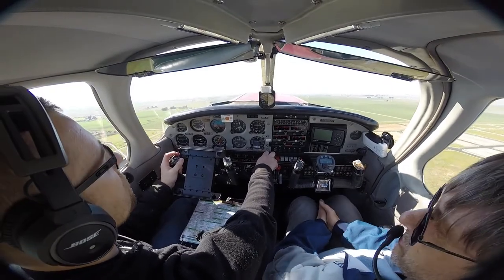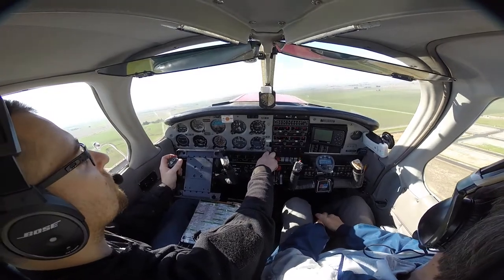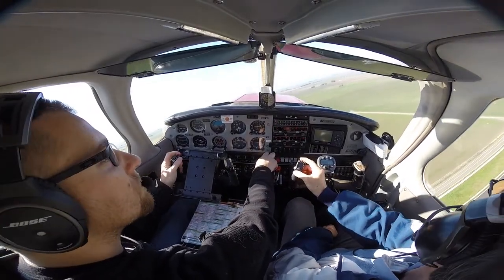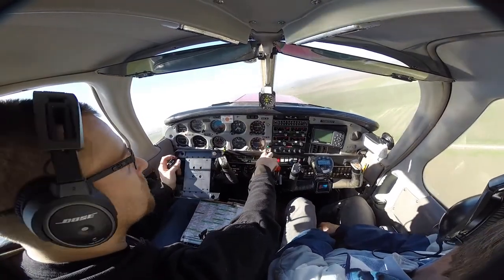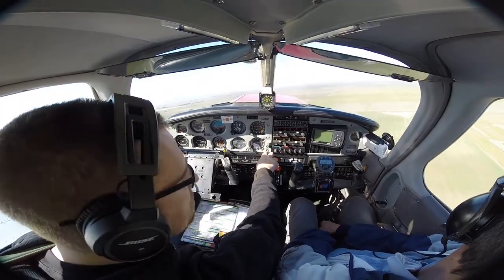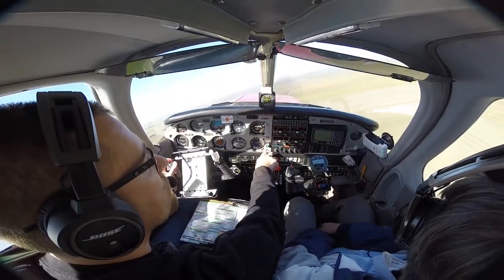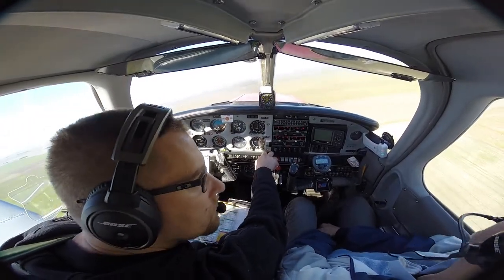Okay, this time let's do a soft field landing, yeah? Okay. Rio Vista traffic, 63 Mike's turning right crosswind, 25 Rio Vista. So make sure you make it a square pattern. You can see you've got square references right here on the ground, right? They work pretty well for you.